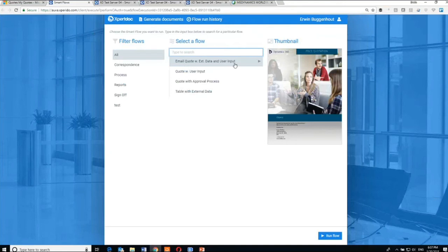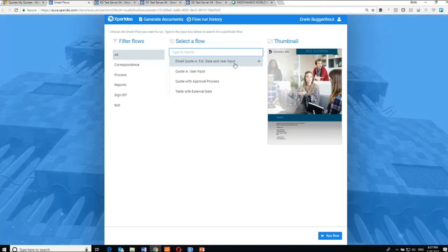So basically, we're going to create a document that is a quote. We're going to include external data coming from a product database in this case. It's going to get some user input as well. It's going to ask the end user some questions, and it's going to email the quote to the person that needs to receive it. The quote contact being our good old Renee Valdez in this case.